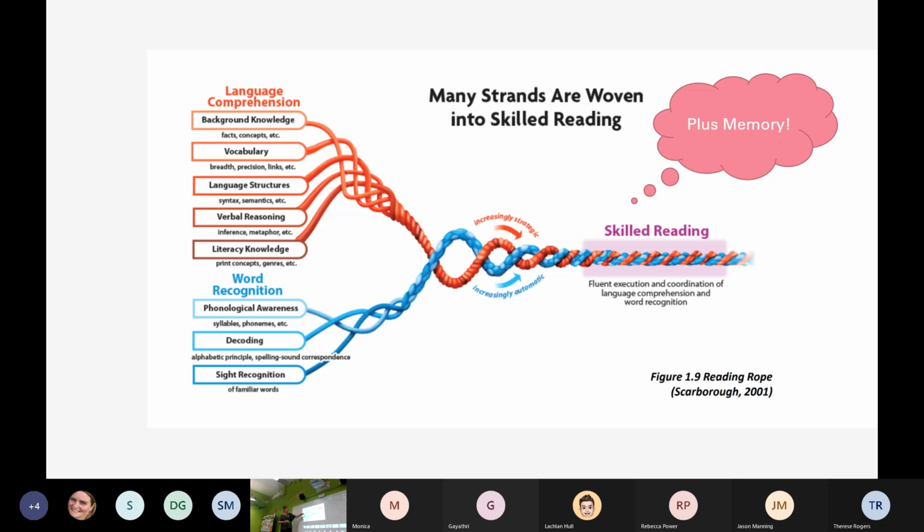Then we have our language structures and our verbal reasoning. So like we said, that ability to interpret and understand the language that we're hearing and the language that we're using. And then we have the literacy knowledge itself. So that's those early concepts of print. And we've just gone through with all our little preppies in particular and some of our little year ones, looking at their understanding of the concepts of print. Do they understand that words go from left to right? Do they understand what an initial sound is in a word and where might I find that on the page?